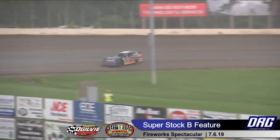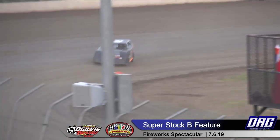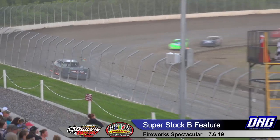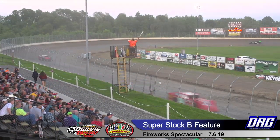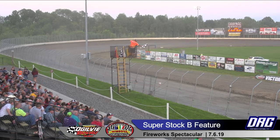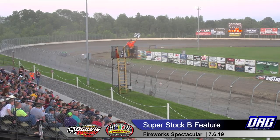Gullickson in 21, your race leader. Action in turn number 2. Car getting sideways, looks like the 15 car of Fouquet, but the checkers is out. Top 4 headed to the main. It'll be Cody Emmons, 4th and final transfer spot in 33.